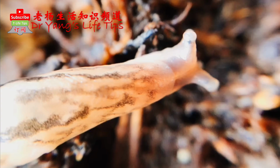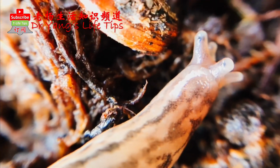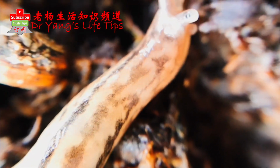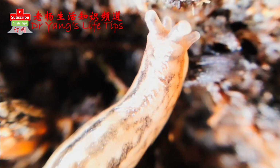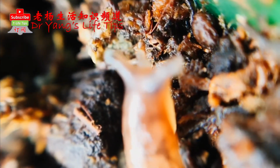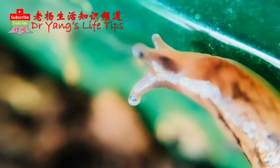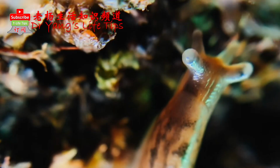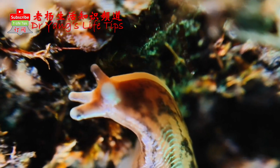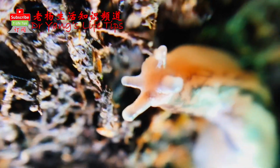Slugs produce two types of mucus. One is thin and watery and the other thicker and sticky. Slugs are hermaphrodites, having both female and male reproductive organs. Once a slug has located a mate, they encircle each other and sperm is exchanged through their protruded genitalia. A few days later, the slugs lay approximately 30 eggs.